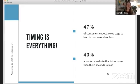And then this is the kicker. 40% of people abandon a website that takes more than 3 seconds to load. So you'll notice between these two statistics, wow, tongue-tied today, that 1 second is a big deal. That first one, half of the people expect your website to load in less than 2 seconds. That last one, 40% of people will leave your website if it's not loaded by 3 seconds.